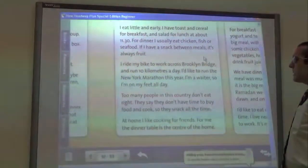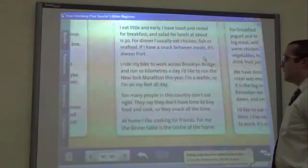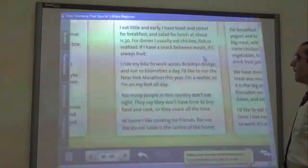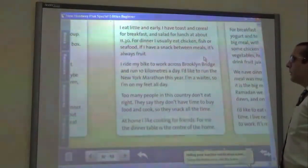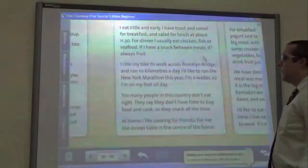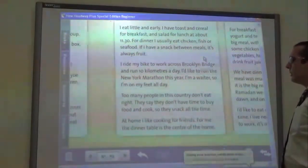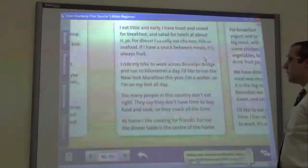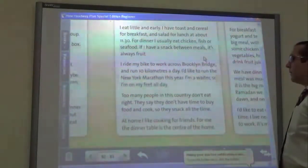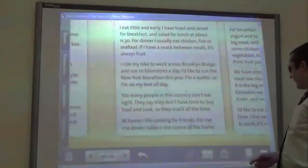Too many people in this country don't eat right. They say they don't have time to buy food and cook, so they snack all the time. At home I cook. At home I like cooking for my friends. For me, the dinner table is the center of the home.